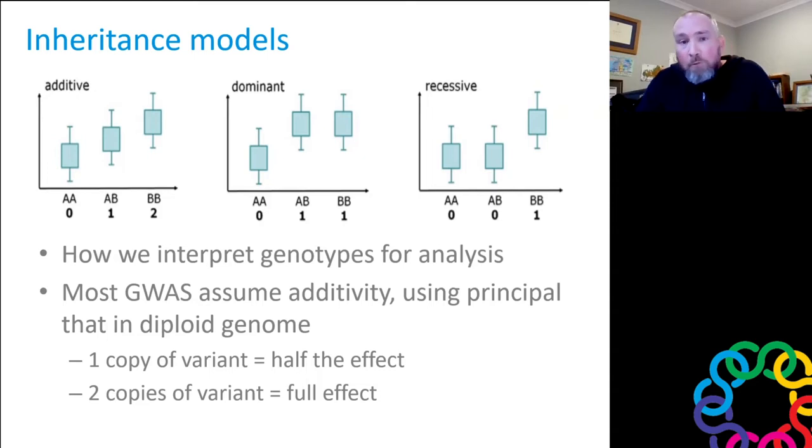But then you've got these other models, and there's actually more than three models, as we see in the way mutations manifest. But these are the three that everyone knows about. You have a dominant model where one copy of the alternative allele will give you the whole effect. And then you have the recessive model where you actually need two alternative copies to see the effect. And typically those would be the rare or minor alleles as opposed to the major alleles.